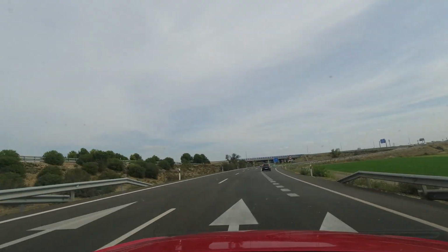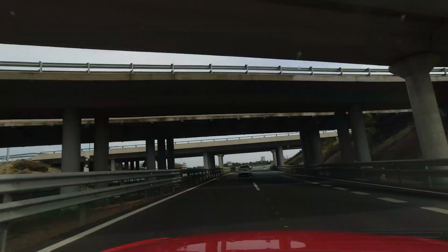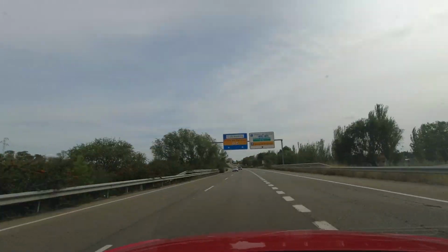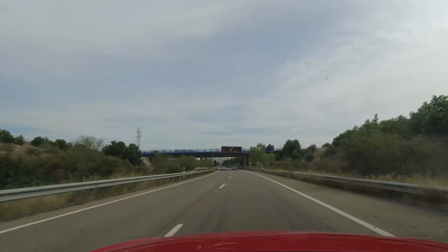But then a little surprise. That's great for day one. Anyway, I guess I should have mentioned we've entered the Aragon region of Spain, and we're closing in on the outskirts of Zaragoza.